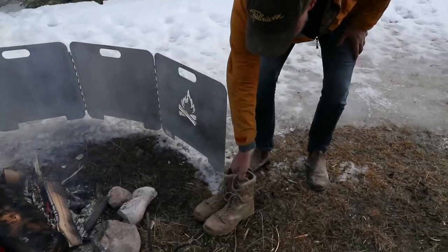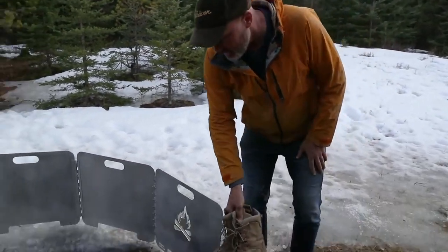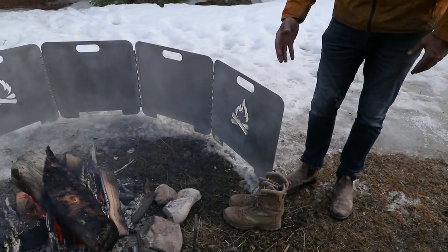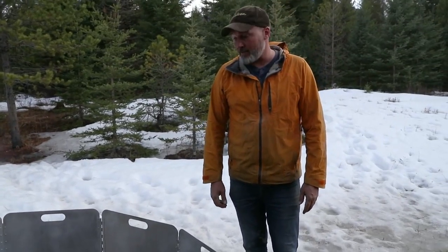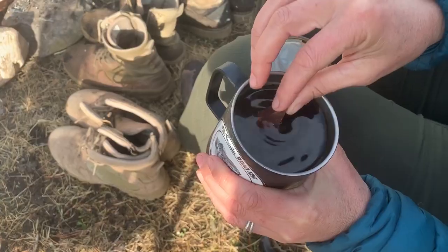So the kids were out hiking in the snow yesterday, their boots and their socks were soaked. You get the radiation from the fire, but also from the shield. And we laid wet socks over this and they dried up nice and fast. So multi-purpose piece of equipment, we love it.